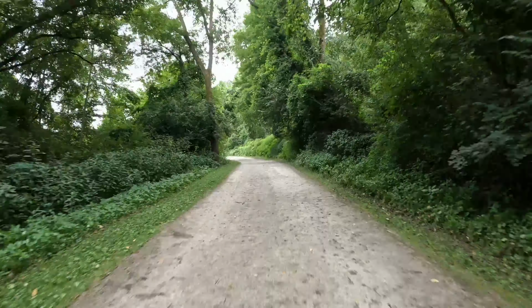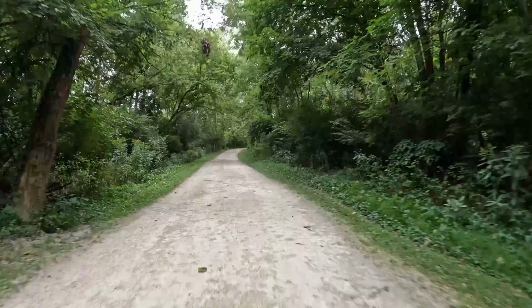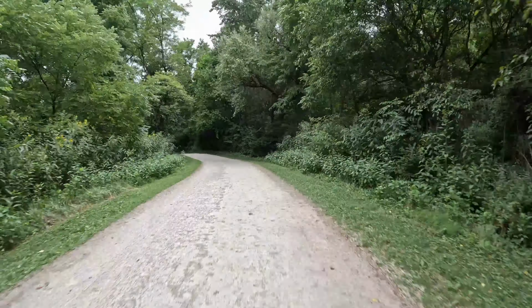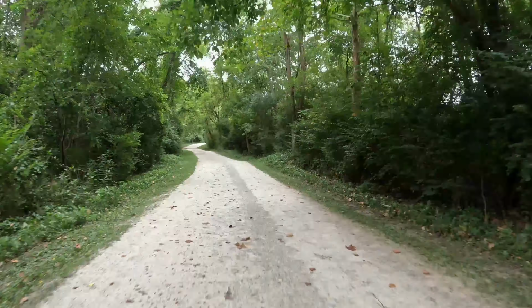Heading south, the trail gave us a little bit of everything: quiet greenways, stretches of history, and just enough challenge to make rolling into Akron feel like a victory lap. We wrapped things up right at the north side station, dripping wet but grinning ear to ear.